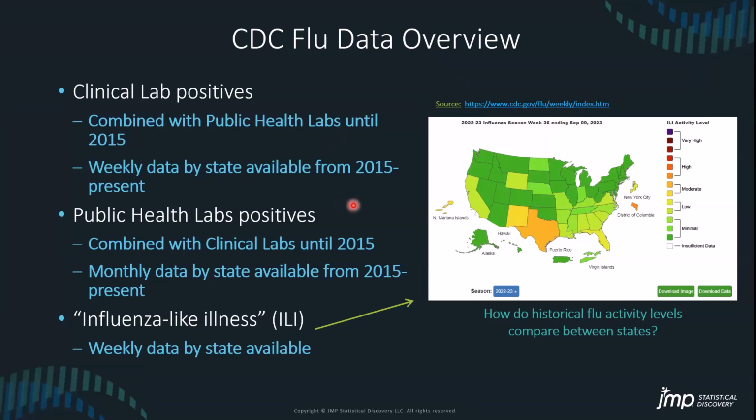So there's clinical lab positives. Those are flu positives that are done in the clinical lab. Then you've got public health lab positives. And then you have influenza-like illness. So that's not necessarily positives, but maybe something that seems like the flu.